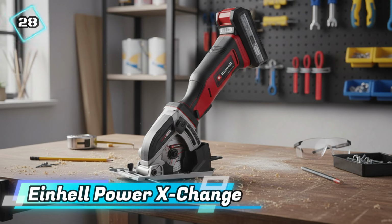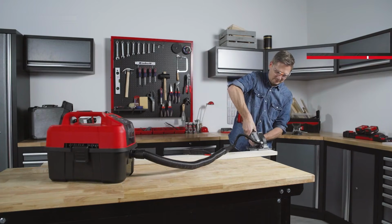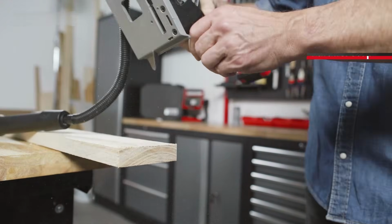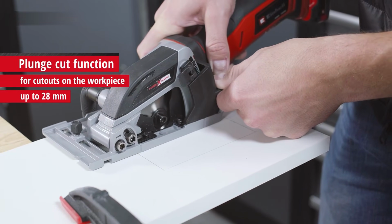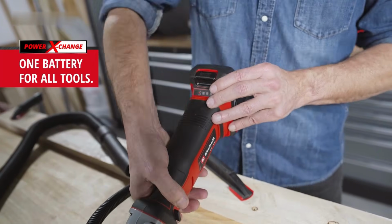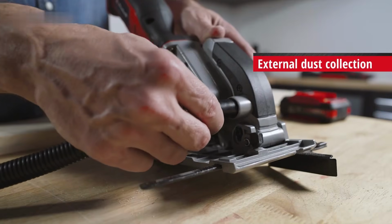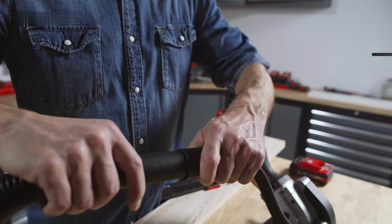Number 28, Einhell Power X-Change. Now we have a cordless mini circular saw for accurate straight cuts in wood, panels, and similar materials. It's lightweight and handheld, which makes it easy and comfortable to use, especially where power outlets are limited. Part of the Power X-Change system, it works with compatible batteries. Tool-free depth adjustment, easy blade changes, a stable aluminum base, and dust extraction support ensure clean, accurate results.